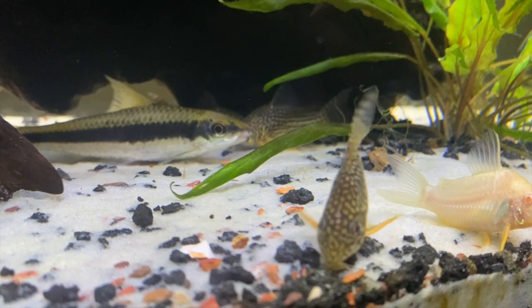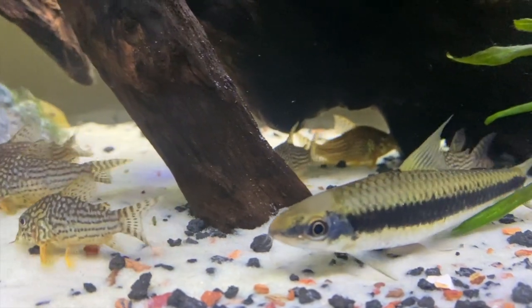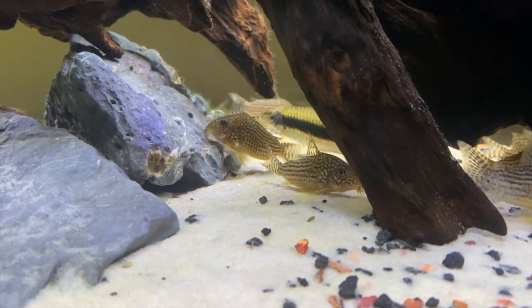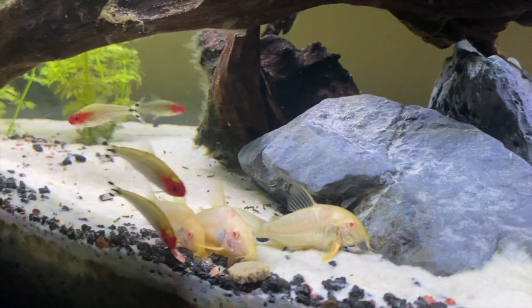Avoid aggressive fish like cichlids, except for peaceful ones like apistogrammas, oscars, large catfish, bettas. Some may tolerate them, but many won't. Any fish that's overly aggressive or likes to nip at other fish can stress out your Corydoras, which is something you definitely want to avoid.